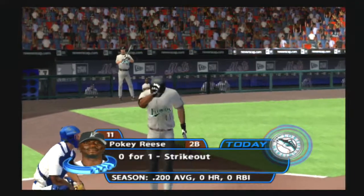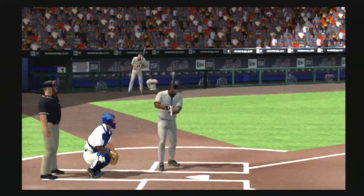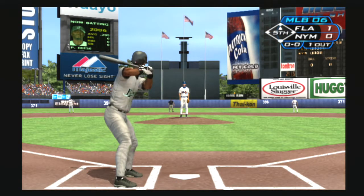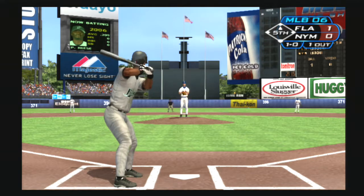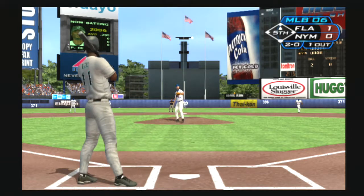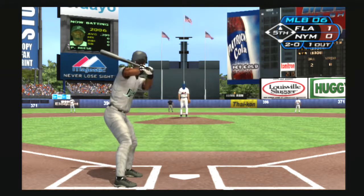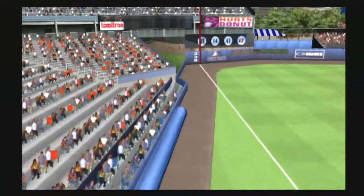Pokey Reese will get another shot. Struck out swinging his last time. And the fastball is low and inside as he's got to back up to avoid that one. Lays off again, and it's 2-0. Good idea trying to work the outside part of the plate with the hard stuff. Now a ball lined to the left side. Foul.